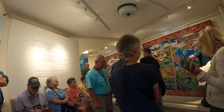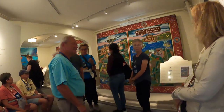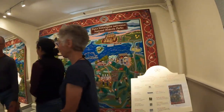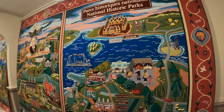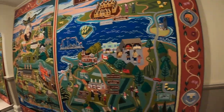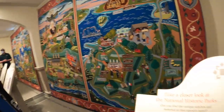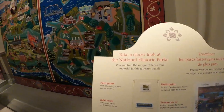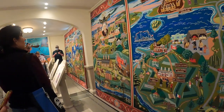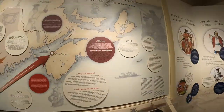Is that a quilt? And needlepoint. Oh, beautiful. Heritage Tapestry. So what you see in front of you here is the result of about 7 to 8 years of effort. It's all needlepoint, good work. So you see quite a lot of fine details and a lot of small and busy work.